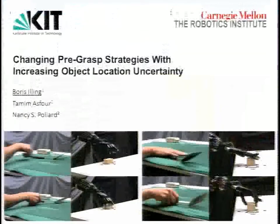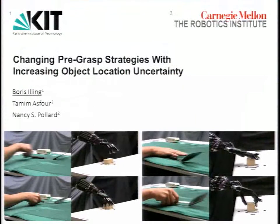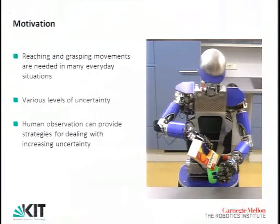Hi everyone, my name is Boris Illing, and I'm going to present our work about changing pre-grasp strategies with increasing object location uncertainty. This work was a joint research with CMU and was supervised by Tamim Asfour at KIT and Nancy Pollard at CMU. First of all, why concentrate on human pre-grasp strategies?